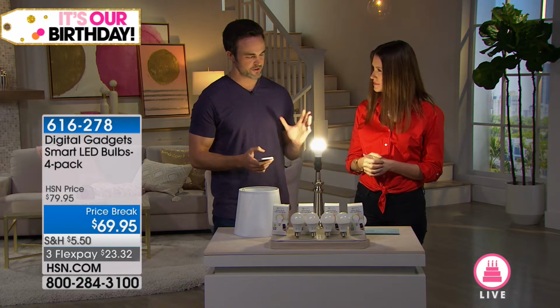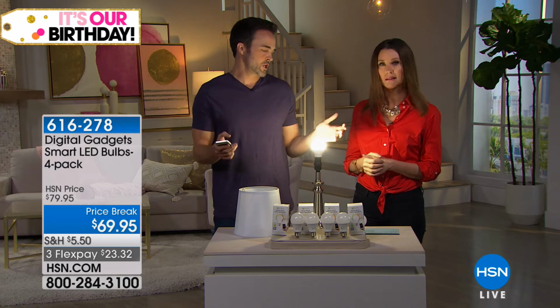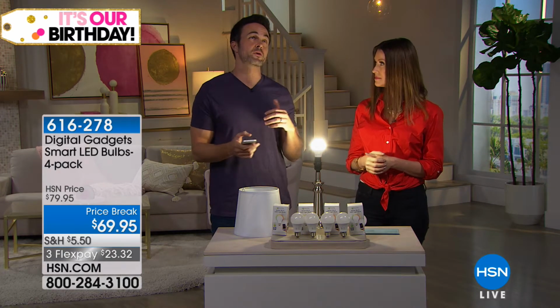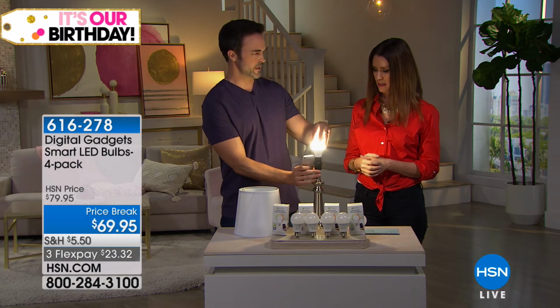Yeah, and you know what? That's something so smart, like you said, if these are high in the chandelier, right? And you're like, yeah, you know what? These have been running for hours. I don't like where they are. I want to go and put them in another light socket. You can literally touch them, like you said, and you can take them out.